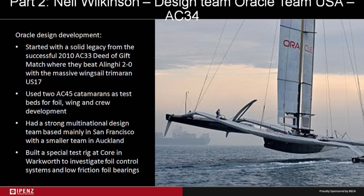Now, I wasn't part of that, but I've got a lot of admiration for the guys, particularly that drove that wing project through. As far as the AC34 and particularly the hydrofoiling aspects, we adapted 2 AC-45 catamarans as test beds, much the same as Team New Zealand did with the SL-33s, and all that sailing was done in San Francisco.